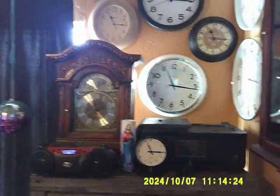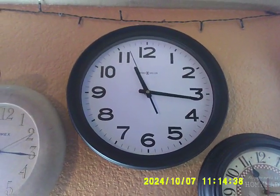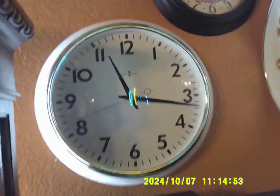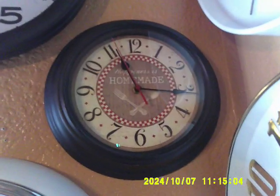Next wall and spot over here, the side of these here. This right here was the one I was going to give to the program for the kitchen, but they told me not to bring it, so I just kept it. There he is.